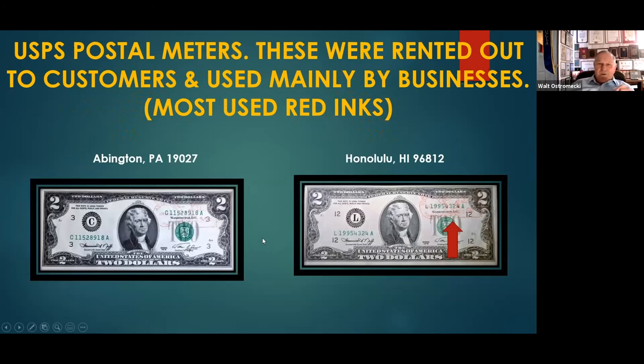Also, there were no postal meters to be used. But postal meters were rented out to various customers and used mainly by businesses. Most of them used red inks. And I highlighted the one here on the right with Honolulu. It's a little darker. But these are machines you could do that. And we've had people cancel them. We found out back in 74, 73. And we'll cover just a few counterfeits or fakes as we get to the end of the program.